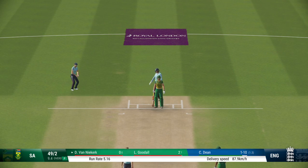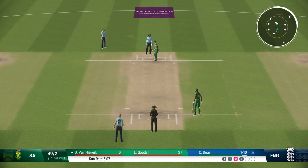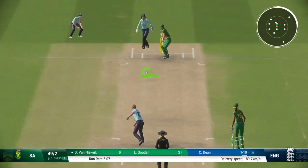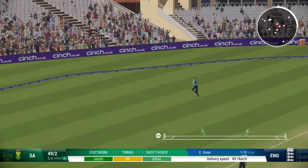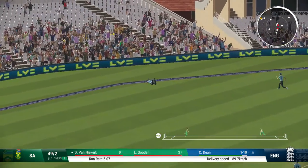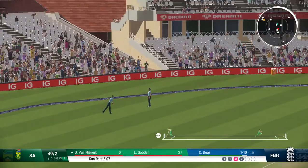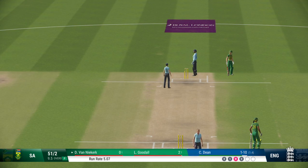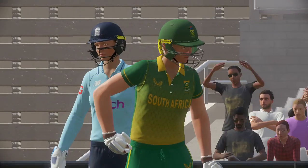No interest on that occasion to play at the ball. Picks the gap with ease. Really good running, and they keep the scoreboard ticking over. I'd say that was the right call not to run again. There's some strong arms out there in the field.